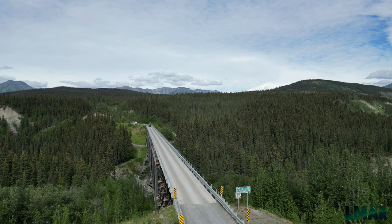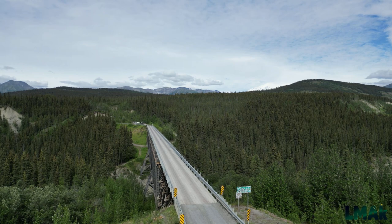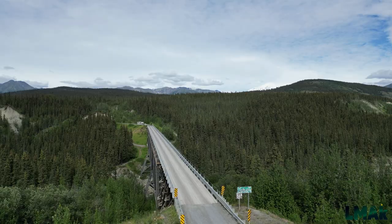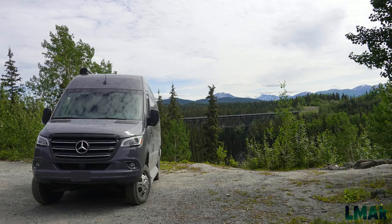As you come across that bridge, if you're driving, do your best to focus on the road and resist the urge to look down or look over the side. It is an amazing view, and whoever's riding with you can take pictures or video, and that would be good to see later. Or if there's no one coming, stop for a moment and have a look over. It's quite an intimidating view to look over and see the water way down there in the bottom.